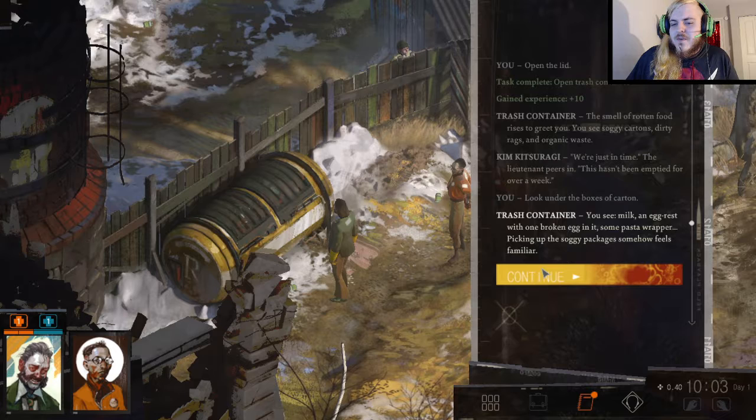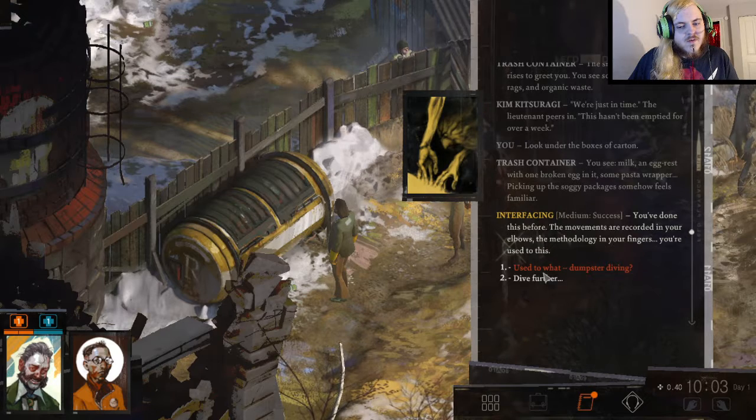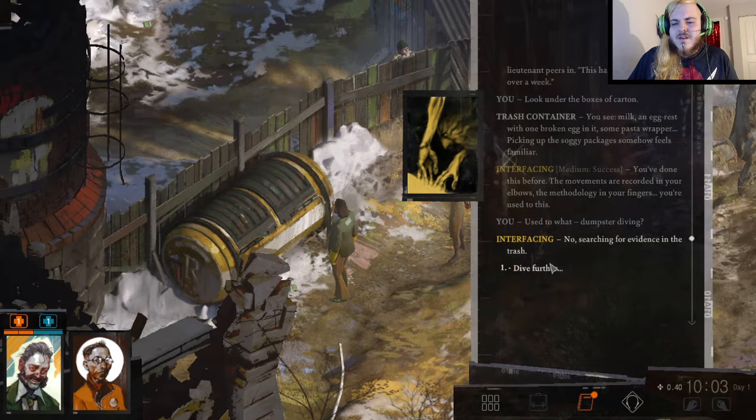Picking up the soggy packages somehow feels familiar. You've done this before. The movements are recorded in your elbows, the methodology in your fingers. You're used to it. Used to dumpster diving? No. Searching for evidence in the trash. I mean, that is dumpster diving.